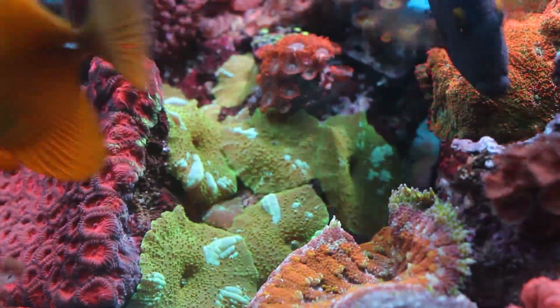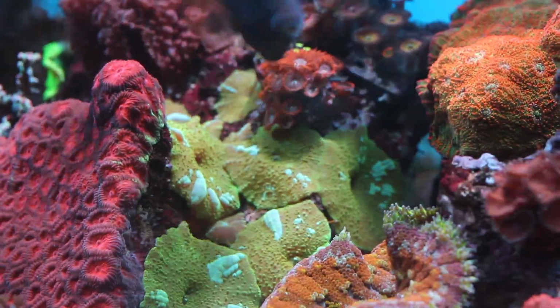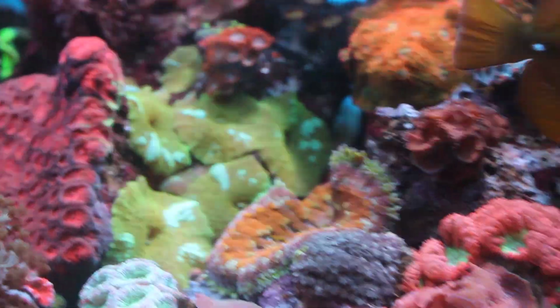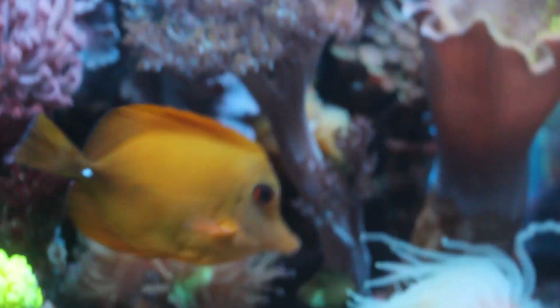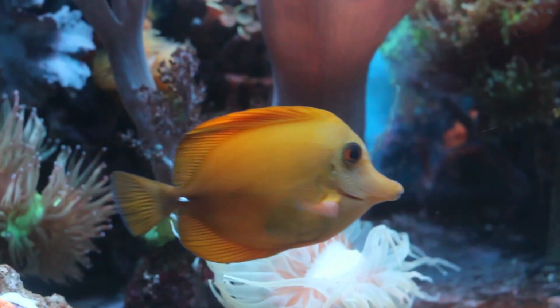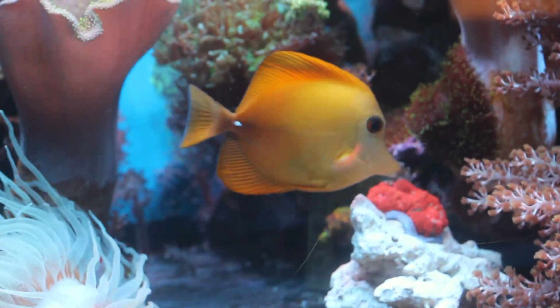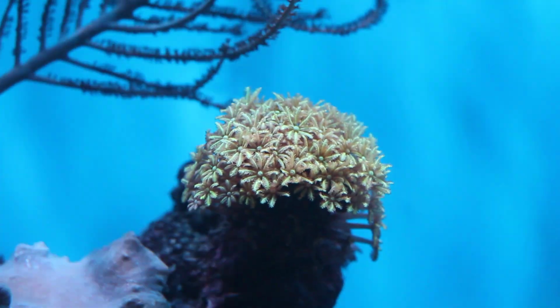Closer you can see that pretty much everywhere else is filled in nicely. These mushrooms were never placed here, but just started to grow from the other side. And most spots on the live rock are similar to this. All the fish I have are doing well. I actually have probably more room for fish than I do for coral.